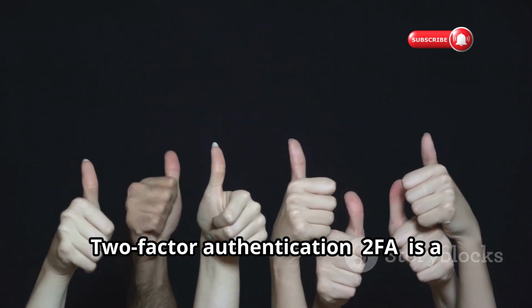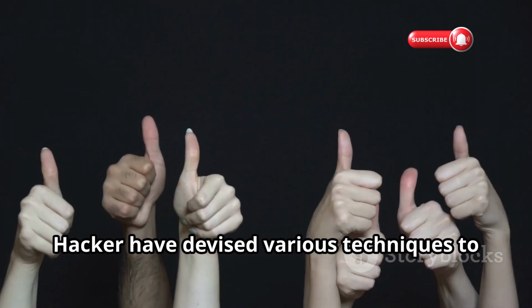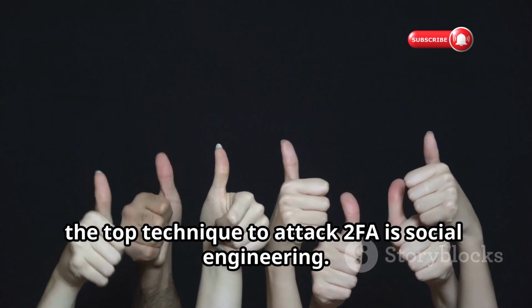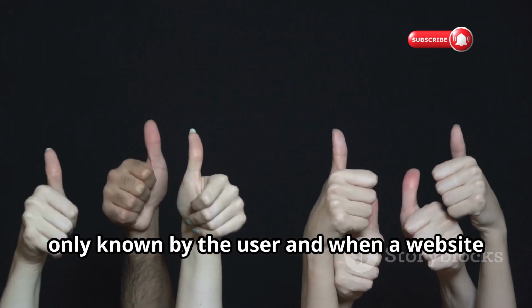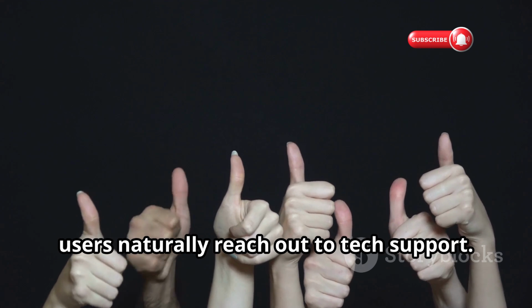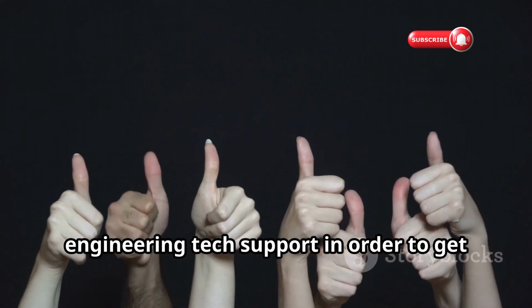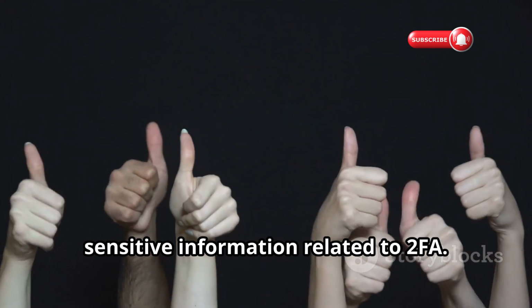2-factor authentication, 2FA, is a robust security measure, but even it isn't immune to exploitation. Hackers have devised various techniques to bypass it, compromising accounts even with 2FA enabled. Without a doubt, the top technique to attack 2FA is social engineering. 2FA relies heavily on knowledge that is only known by the user, and when a website or service that uses 2FA is seemingly not working, users naturally reach out to tech support. Attackers have been observed social engineering tech support in order to get the user to reset their password or steal sensitive information related to 2FA.